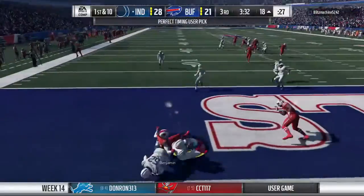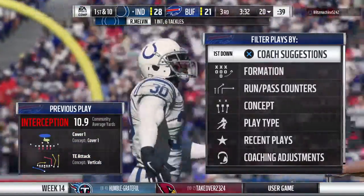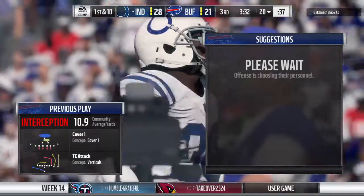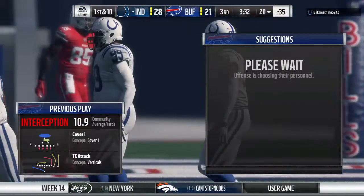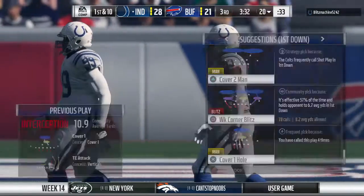And this is going to be intercepted. Picked off with great anticipation. And a big turnover there as his guys will get the football back. Well, that's 3 picks he's now thrown in this game.